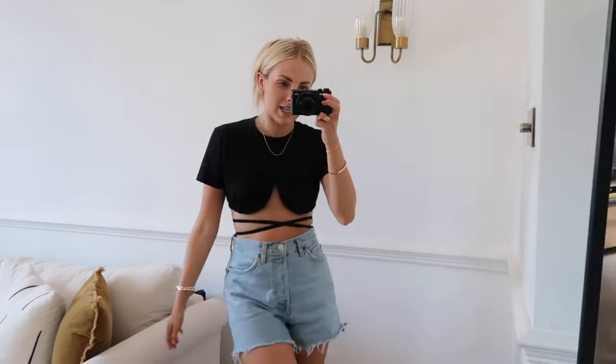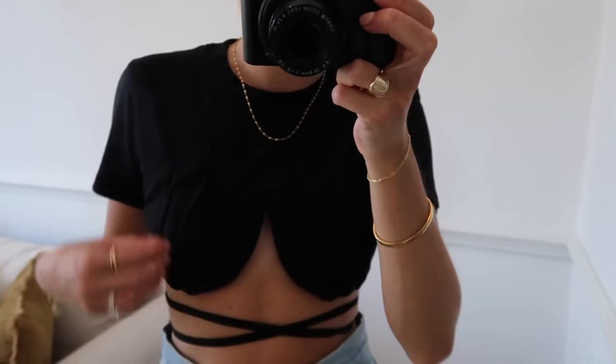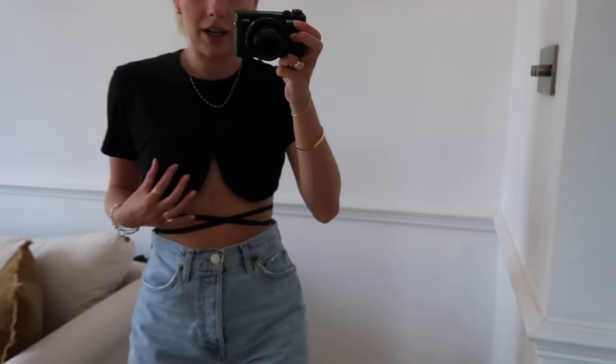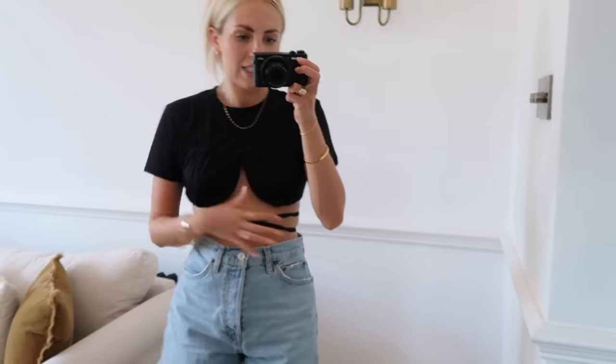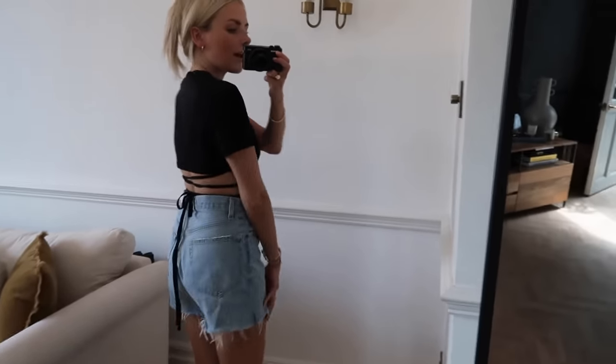Yeah, I like it. I literally just finished filming and then there was a knock at the door and it was my other Farfetch item, which I totally forgot that I got. So it's this Jacquemus top. It's like a little t-shirt and then it goes into, kind of difficult to show you, ruching around the boobs, and as you can see it goes up quite high at the boob there, and then it has this little tie detail that ties around the back like so.